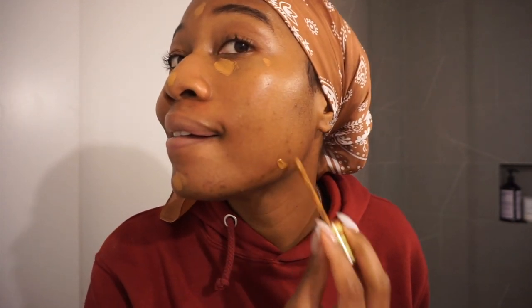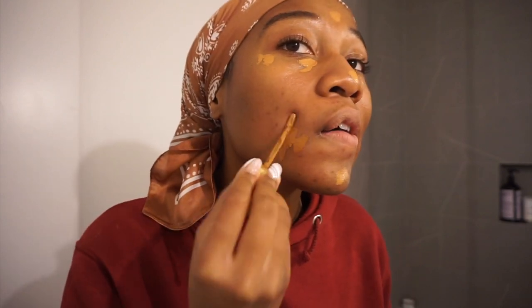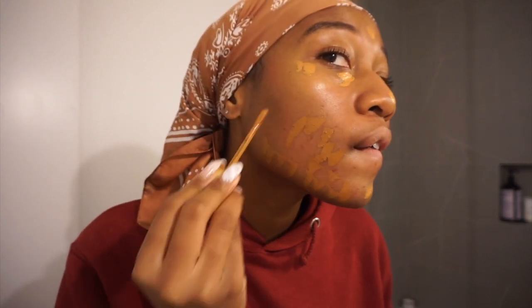And then I like to use this color that's a little bit closer to my skin tone just to go over the hyperpigmentation I have around my jawline. So I just honestly control that. I've been stressed, girl. School has been doing a number on my skin. All right, then I just kind of let this sit for a little bit.